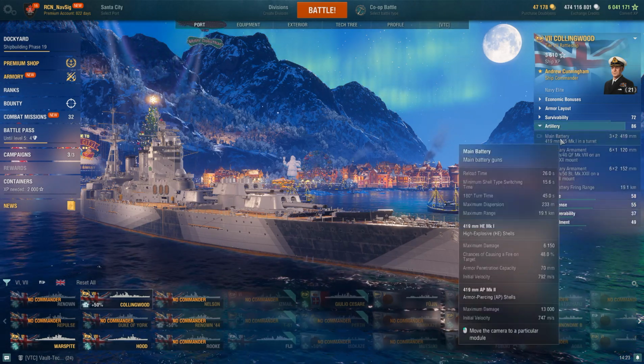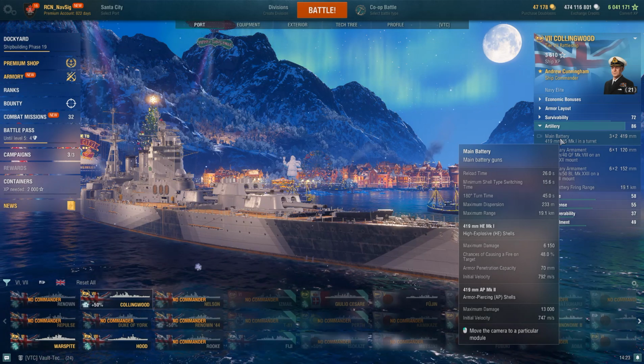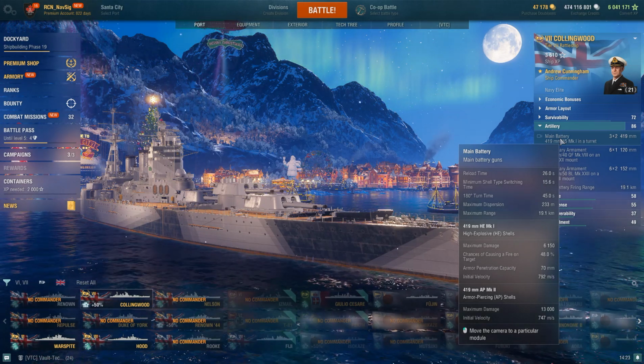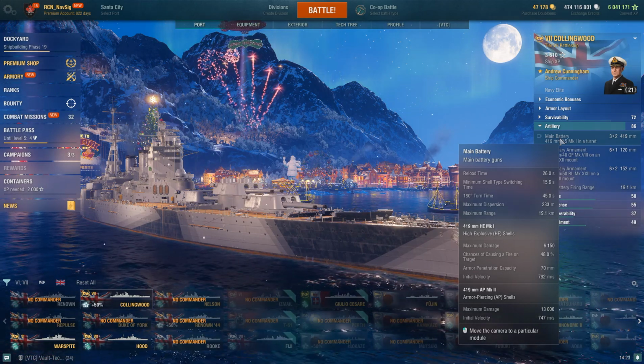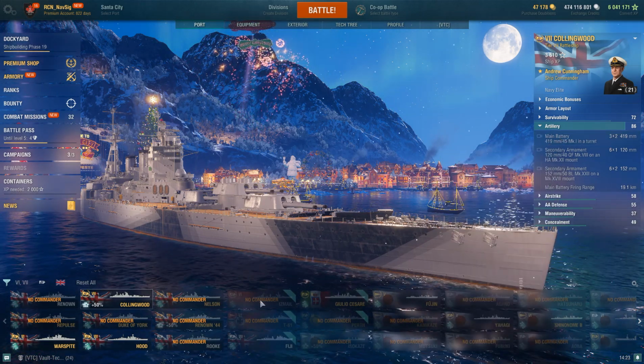So 419 mil, I get it. It's 3 times 2, so she's got 6 barrels. She can do 26-second reload time, 45-second turret traverse. Doesn't really matter with front ships. I don't take grease the gear and stuff like that. She does have a 48% fire chance.